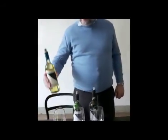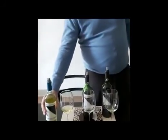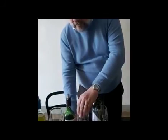The 3 wines I would like to present today are the Villa Calcinaia Comitale, the Villa Calcinaia Chianti Classico, and the Villa Calcinaia Chianti Classico Reserva.